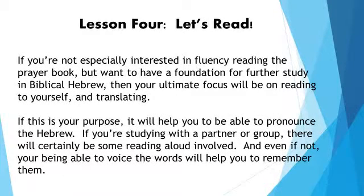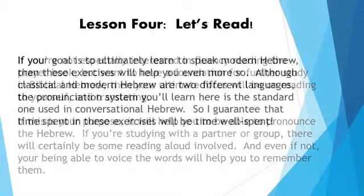If you're not especially interested in fluency reading the prayer book, but want to have a foundation for further study in biblical Hebrew, then your ultimate focus will be on reading to yourself and translating. If this is your purpose, it will help you to be able to pronounce the Hebrew. If you're studying with a partner or group, there will certainly be some reading aloud involved. And even if not, your being able to voice the words will help you to remember them.